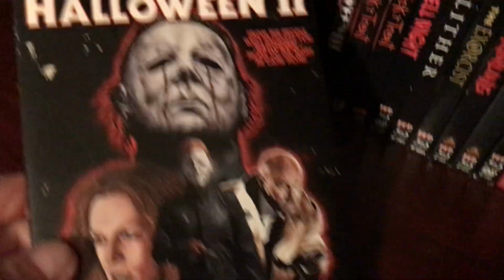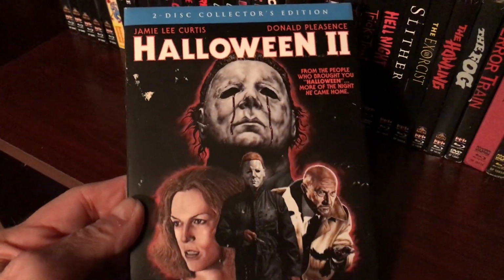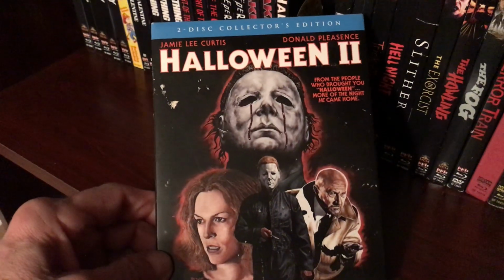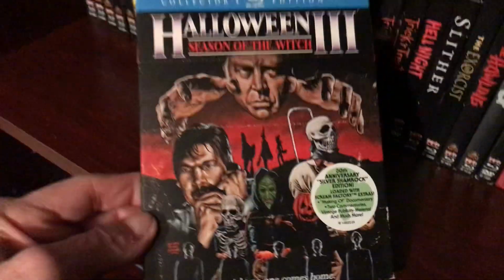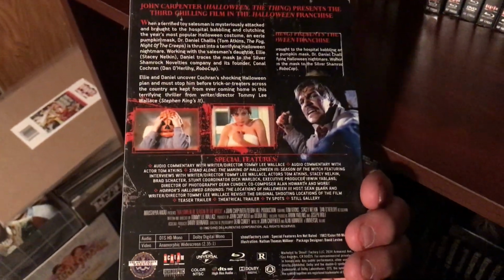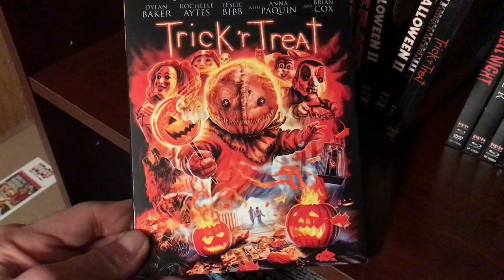Now I have Halloween 2 Special Edition. This is the early releases. I have Halloween 3. If you'd like to find these subcovers, they may cost you a fortune just to get them. Here's Trick or Treat, the best Halloween anthology I've seen. The best.